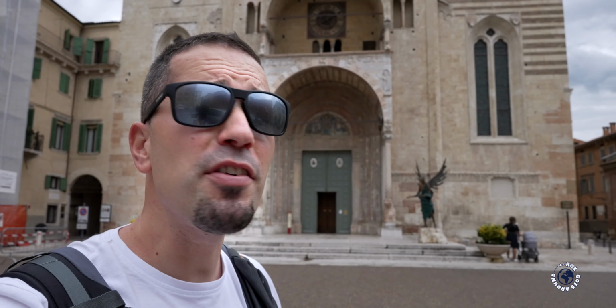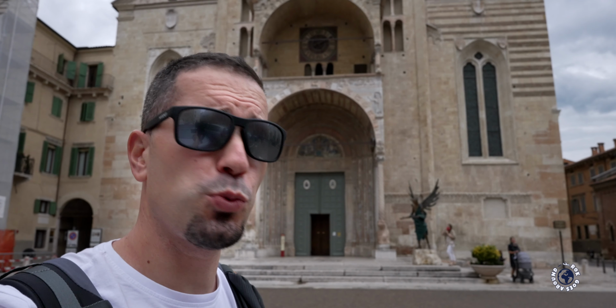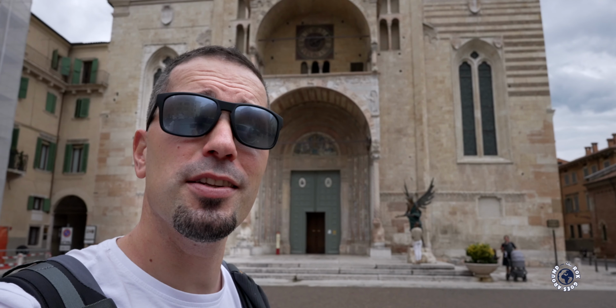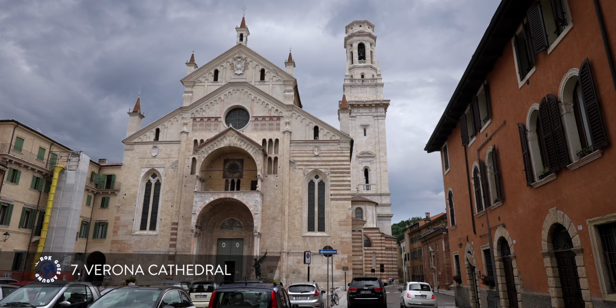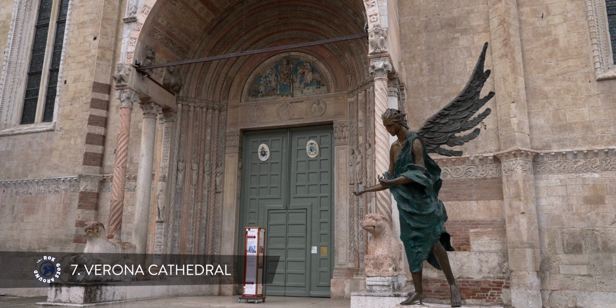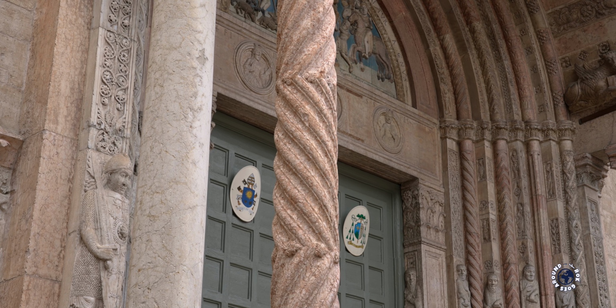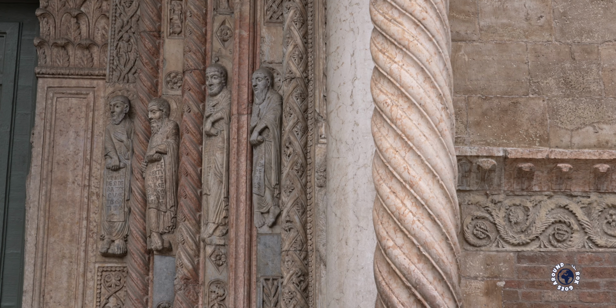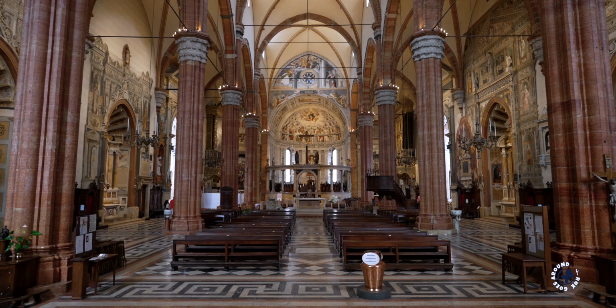As mentioned, in the 1100s, Verona suffered a major earthquake when most of the buildings were destroyed and the city had to be rebuilt. This Roman Catholic cathedral, the main church in Verona, was one of the new buildings after the earthquake. It has a beautiful ornate marble facade with biblical scenes and pillars supported by two griffins, a mythical hybrid between a lion and an eagle.